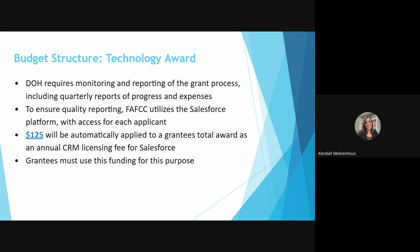So just keep that in mind when budgeting for your total request, that $125 is going to go towards this licensing fee.